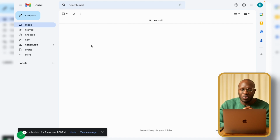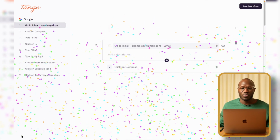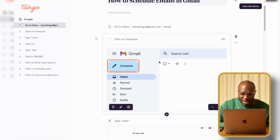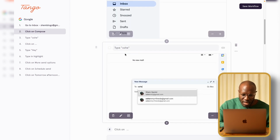So once I'm done with that workflow, I go to this little green button in the corner created by Tango and I click complete, and then Tango creates the workflow automatically, and see what it creates, okay? Now the beauty about this is that I can also edit what it shows. So the workflow is go to inbox, click on compose, it shows compose right there.